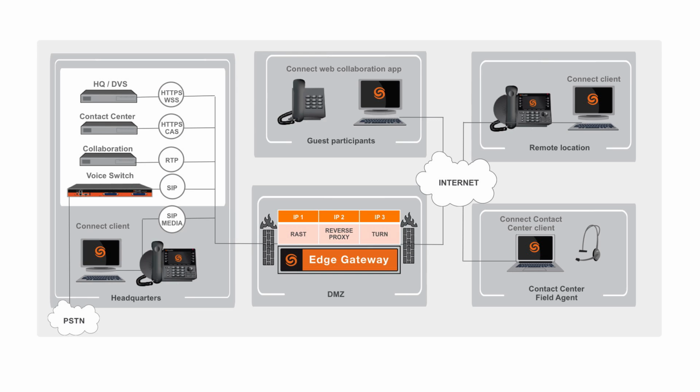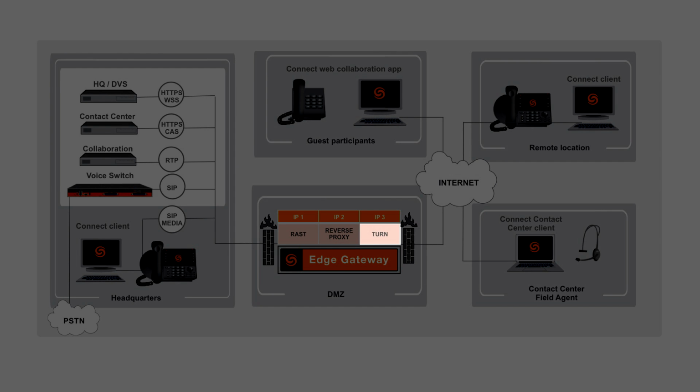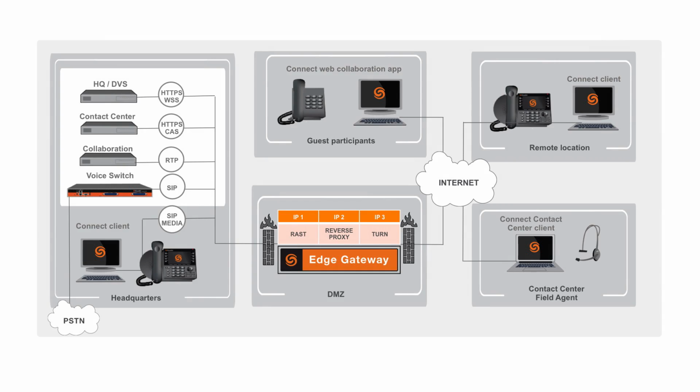There's another issue when workers are remote, and that is the address translation that typically occurs at the edge of the corporate network. That address translation impacts these remote tunnels, and there's a technology called Traversal Using Relay Around Network Address Translation, or TURN, that we've implemented to eliminate the issues that address translation can present. Bottom line, for the user, it's entirely transparent. But for the administrator, it makes the deployment just that much simpler.